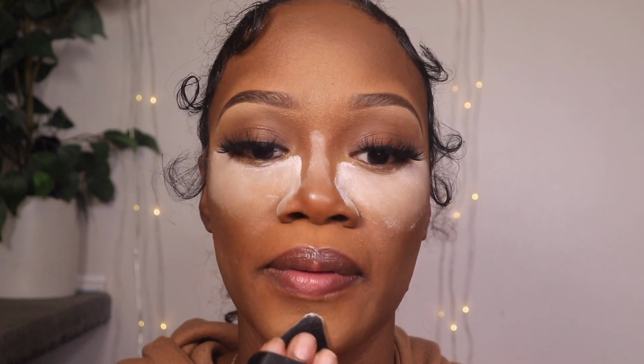I know what y'all thinking, you're putting a lot, so it might be cakey, and it's not going to be cakey. Trust me, it's really not going to be cakey. I don't really like putting the pink one under here. I just like it under my eye. This looks so good. If I could walk out like this, I would.